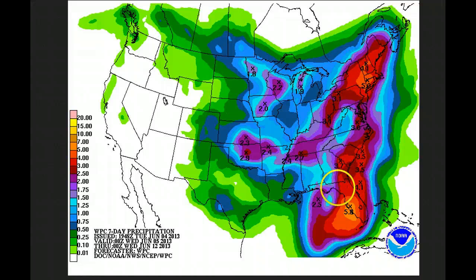So again, a lot of rainfall for Florida, heavy rainfall up along the eastern seaboard, and then watch out here Friday, Saturday for the northeast. We may be looking at some heavy rainfall and winds from this system.